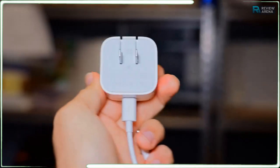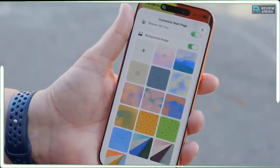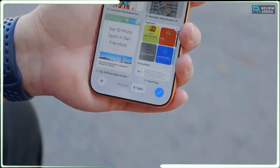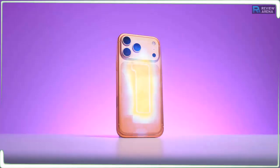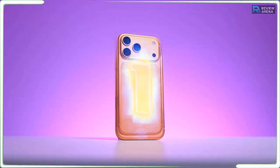Is the iPhone 17 Pro Max the best phone overall? I would argue that the Galaxy S25 Ultra is better in some ways, including its AI features and zoom cameras, but if you are in the Apple ecosystem, the iPhone 17 Pro Max will make you happy, extra large camera bar and all.